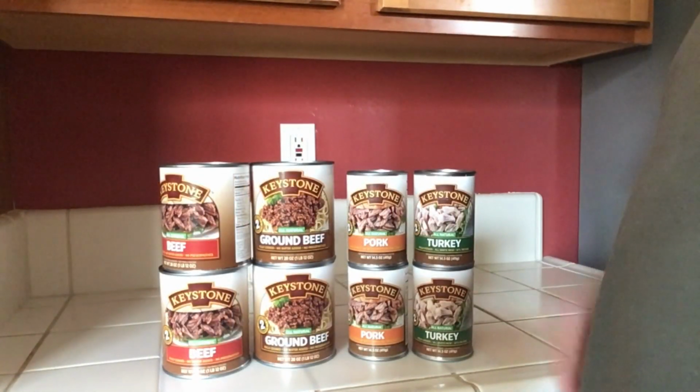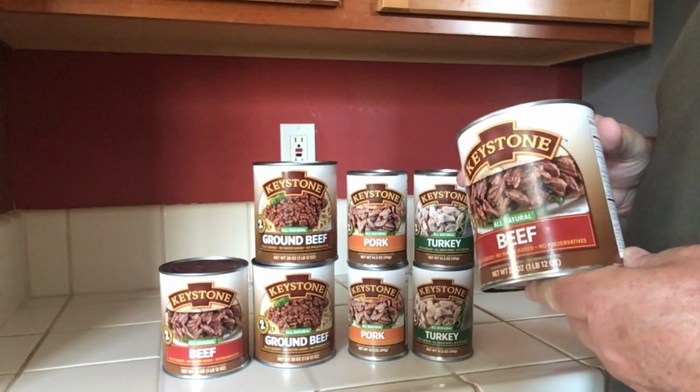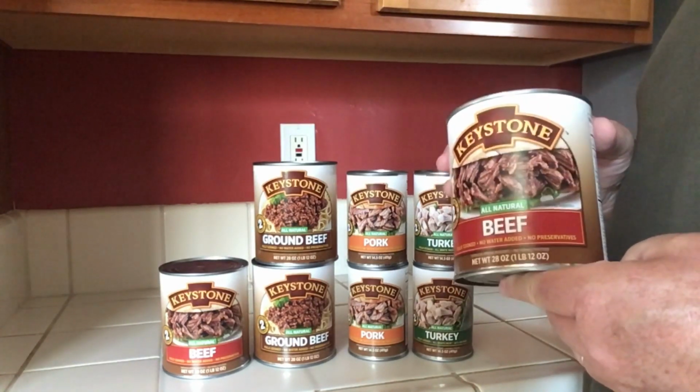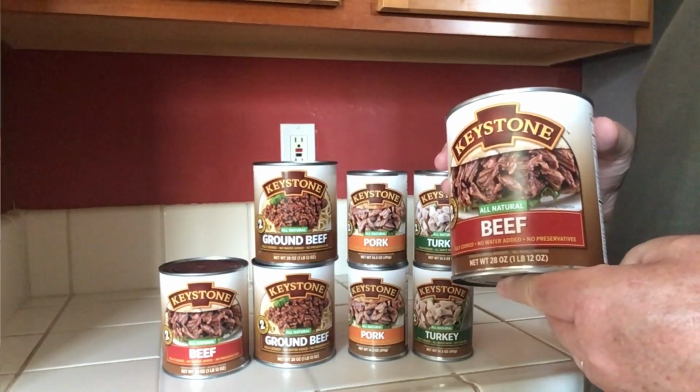So towards the end of the video today, I'm going to be taking this simple can of beef combined with some other ingredients out of our emergency food storage, and we're going to practice by going outside and cooking up a delicious recipe that you can easily replicate in any SHTF situation.